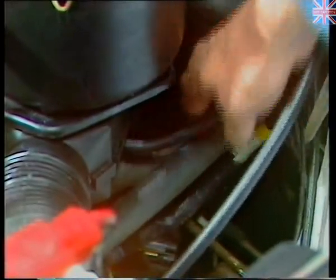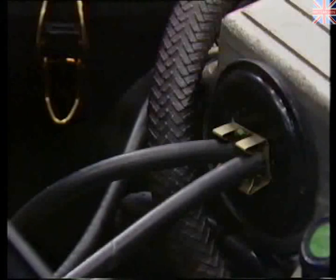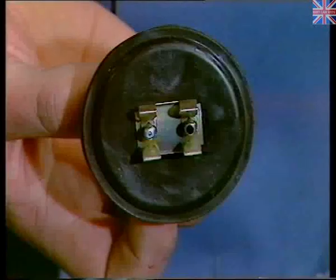An important point to note here, if the pipes are removed from the thermac switch, make sure the pipe from the flap valve is fitted to the connector without the restrictor. If it's not, the result could be an extended warm-up period and poor drivability from cold.